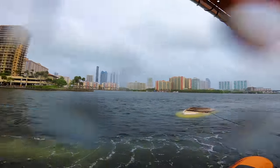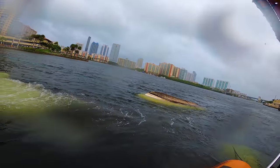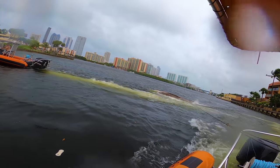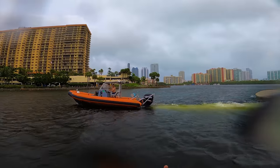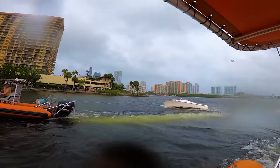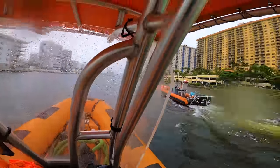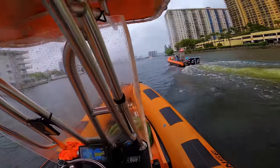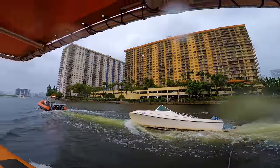You want to just go straight? Just go that way a little more, yeah. Nice and easy, nice and easy, and we got it. All right, I recovered this line. I'm gonna take it on my bow. Captain Brian did a good job, tried to do a good job rolling it, but kind of had to help a little. No problem.